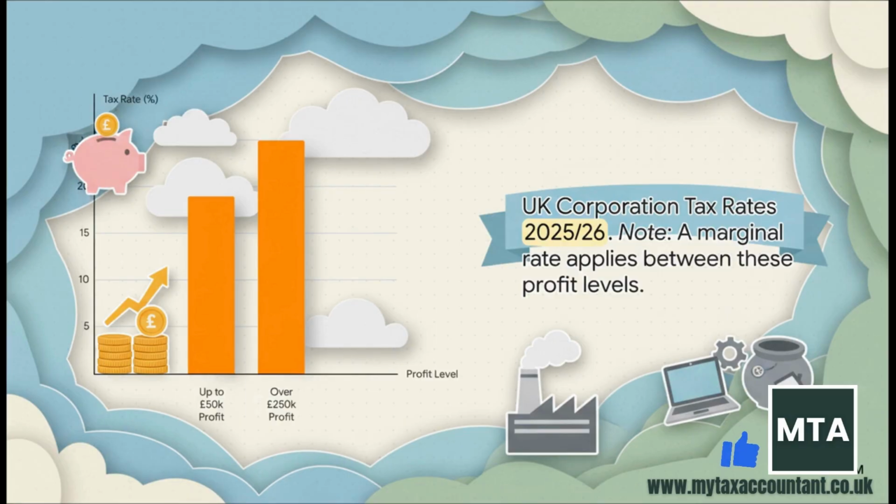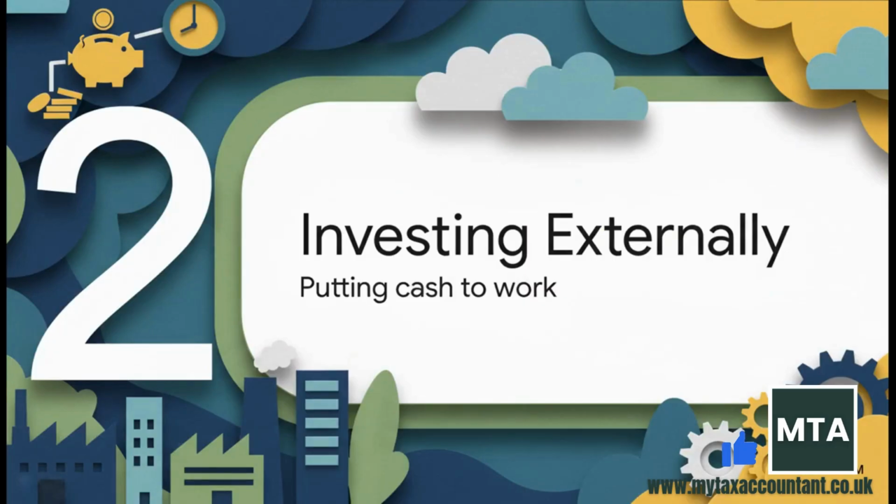So our whole game plan is to find legal ways to reduce your taxable profit, which can actually lower your overall tax rate. Okay, so how do we actually start chipping away at that taxable profit? Well, our first set of options involves taking any surplus cash your company has and putting it to work in investments that sit completely outside of your day-to-day business. These are often brilliant government-backed schemes designed for this exact reason.